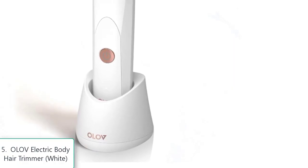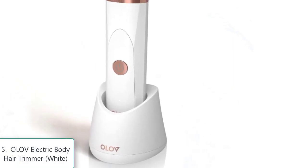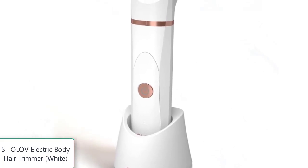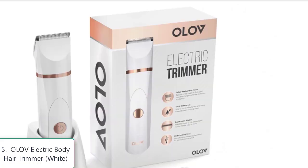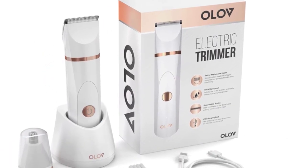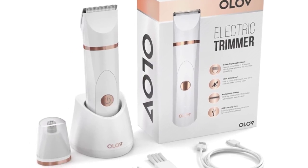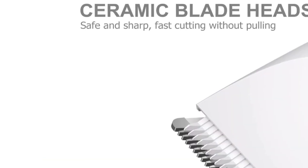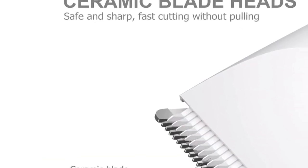Product number 5. Olove Electric Body Hair Trimmer White. I tested the Olove Electric Body Hair Trimmer in its stunning white and rose gold design. This trimmer is not just aesthetically pleasing, but also functional. It's designed for both men and women, making it a versatile addition to anyone's grooming arsenal.